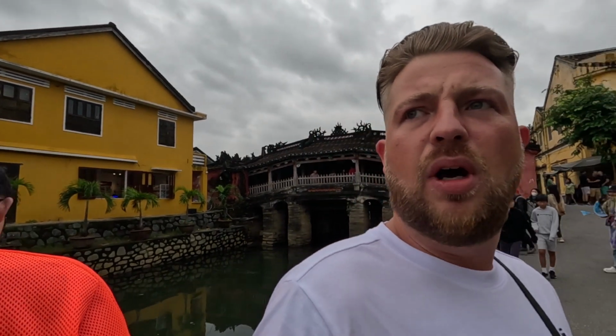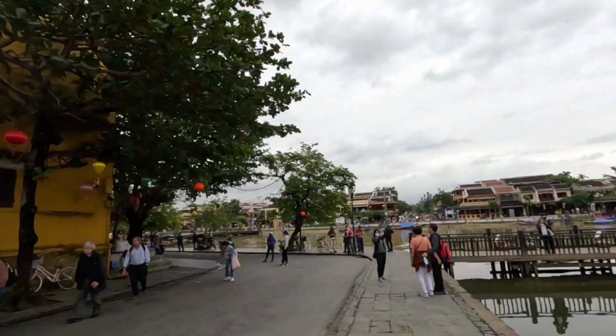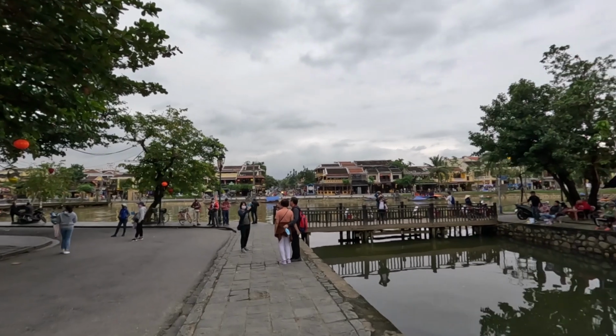So yeah, we're going to explore the Old Town and a bit of the normal town as well. We're going to be getting some banh mi's, some dumplings, some wonton. They're all specialties around here. But yeah, we're going to go explore the Old Town first, I believe. This looks really nice as well. This is all nice and open.